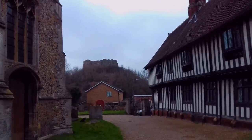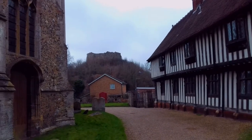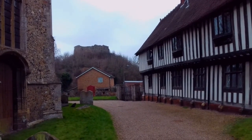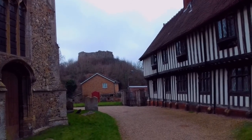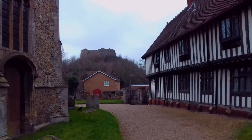And then just there, above that house in the middle of the screen, that is the castle itself, the remains of the castle. I'm going to have a look in the church, and then I'm going to head up to the castle next.